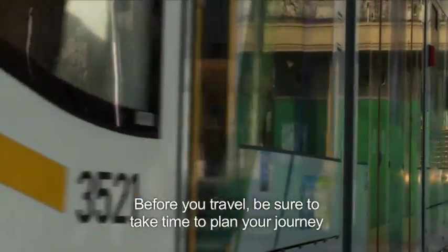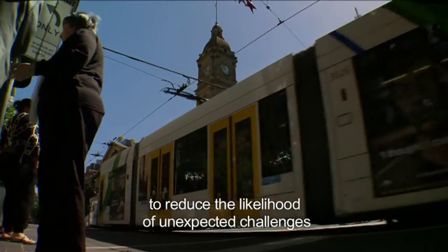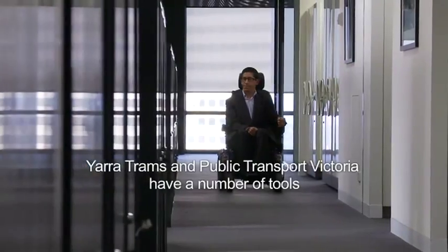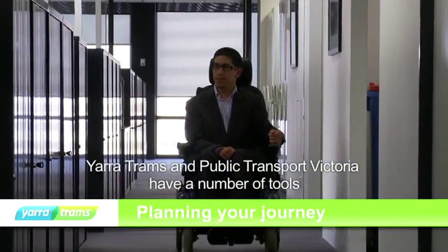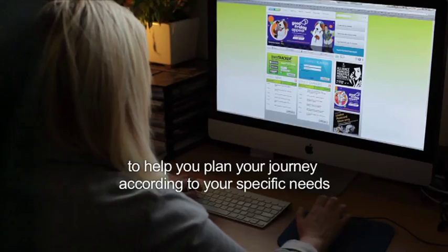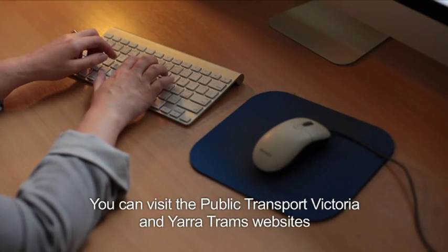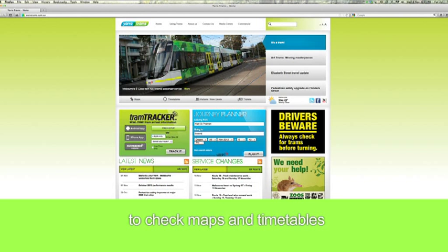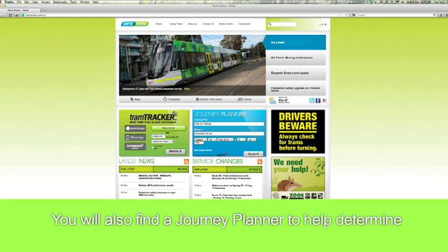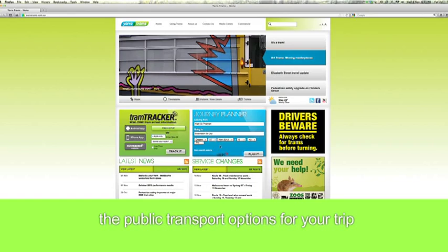Before you travel, be sure to take the time to plan your journey to reduce the likelihood of unexpected challenges. Yarra Trams and Public Transport Victoria have a number of tools to help you plan your journey according to your specific needs. You can visit the Public Transport Victoria and Yarra Trams websites to check maps and timetables. You'll also find a journey planner to help determine the public transport options for your trip.